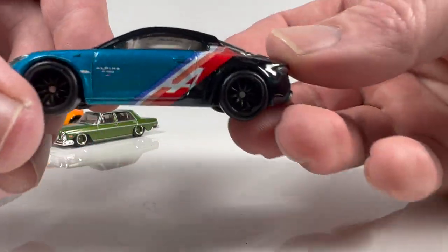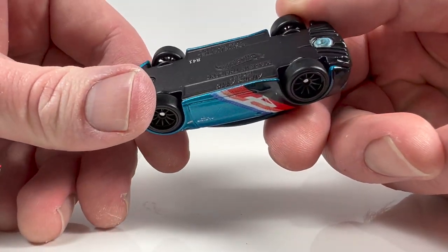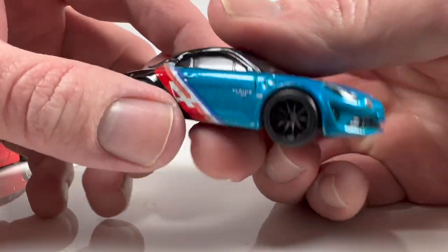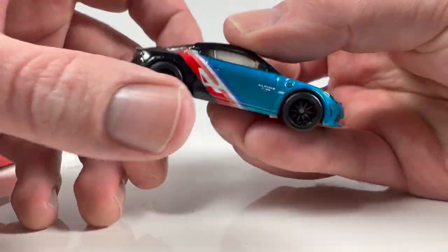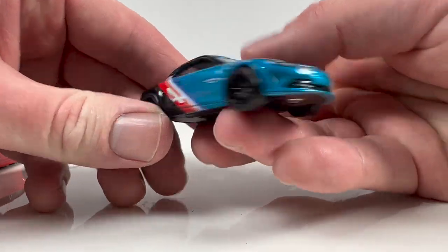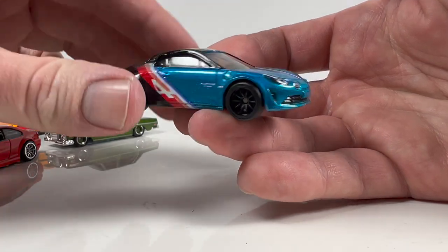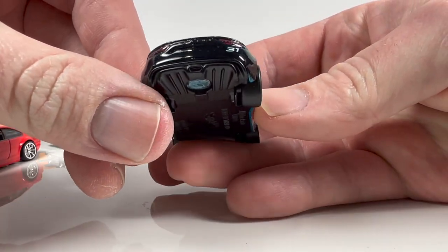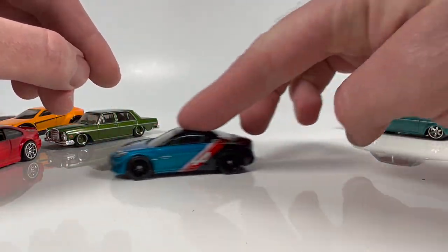This one's got more of a full wrap thing going on. And I'm going to say it looks all right. The copyright date in this casting is 2018. I think we've seen it at least one other time in premium, from what I remember. Don't ask me what it was from, because I do not remember that. But it's okay. I've always thought that these cars looked a little bit weird. They kind of look like a Porsche. They kind of don't. There's something going on with the design of these that doesn't really speak to me, I guess. But it's okay. It doesn't look bad. I wouldn't mind having one of these either.